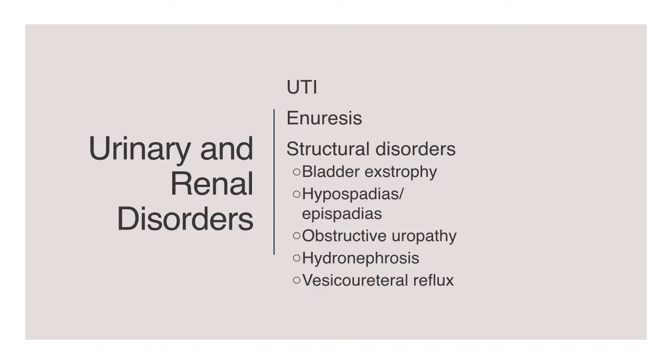So when we look at urinary and renal disorders, we look at things like UTI, enuresis, and structural disorders like bladder exstrophy. Bladder exstrophy is children that are born with the bladder outside of the abdominal area. Hypospadias or epispadias, you should have learned about that in OB. Obstructive uropathy, hydronephrosis, and vesicoureteral reflux. So we're going to start out talking about vesicoureteral reflux and then UTI and enuresis.